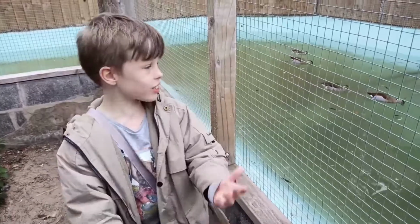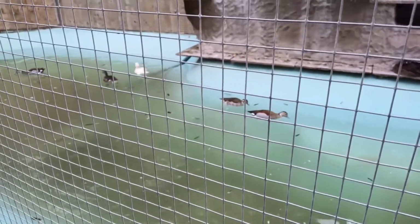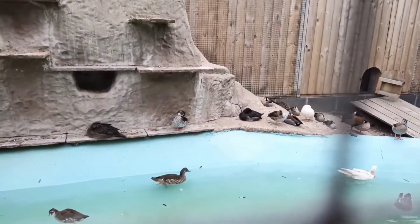Hello. These are some ducks. There's brown ones. There's some with black and white tails. There's white ones, there's lots of black ones, and there's mostly all on land.